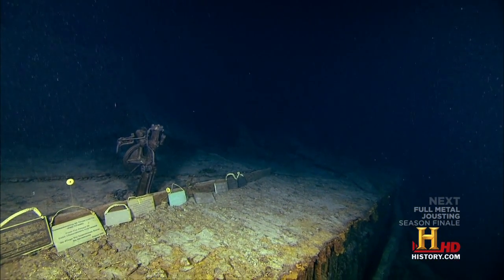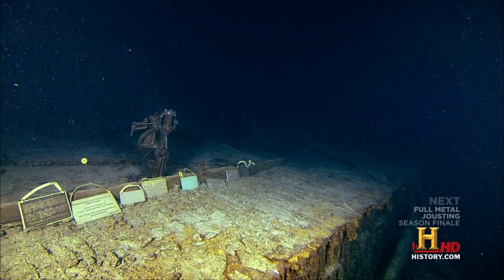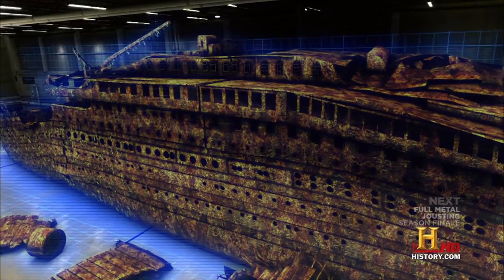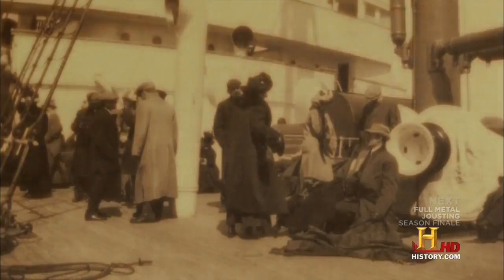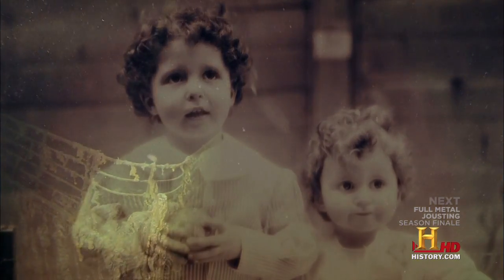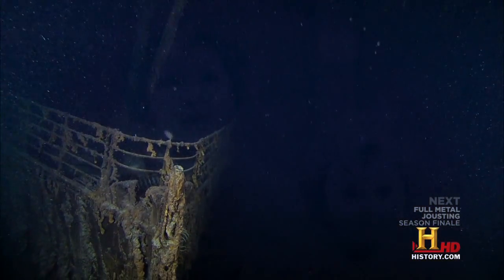I am convinced that no other ship then on the ocean would have performed under the circumstances as well as Titanic. All along, we've been looking for potential flaws that killed about 1,500 people, but instead, I think we've actually found evidence that Titanic saved about 700 lives. I think there's a lot of evidence that Titanic was built a lot better than she's been given credit for.